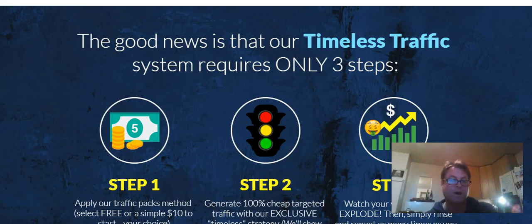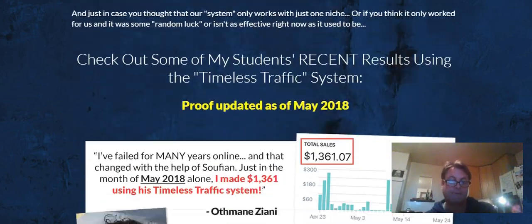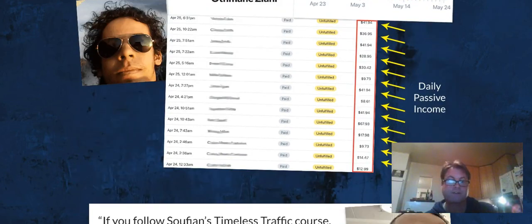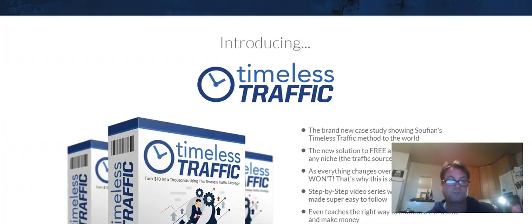So what is this method in a real general sense? Well, in step one, you're going to apply the traffic packs method. Step two, you're going to generate 100% cheap targeted traffic. And then step three, you're going to watch your visitors and sales explode. That's the claim. And is that really going to happen? Well, in the sales page, there is good evidence based on the success of Stefan's students that this is very, very possible for you to achieve.